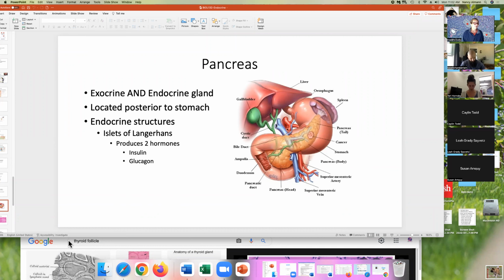Pancreas is totally cool. It's behind me. That's my screen behind me. It's cool because it is part of the endocrine system and is also part of the digestive system and acts like an exocrine gland. So it has endocrine functionality and has exocrine functionality. It is posterior to the stomach, and you can see it tucked away back here.